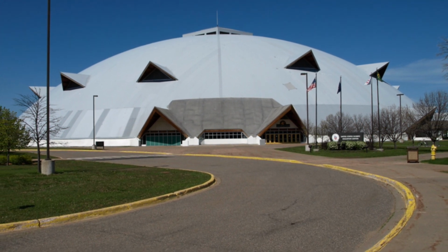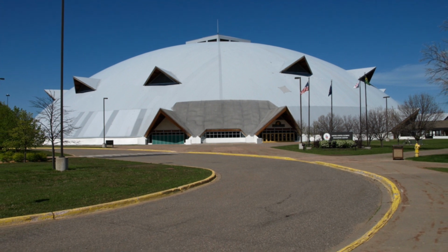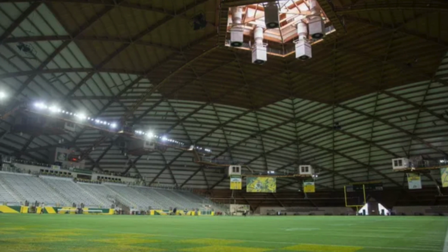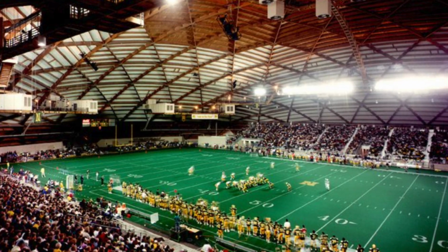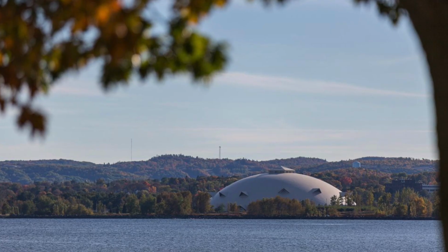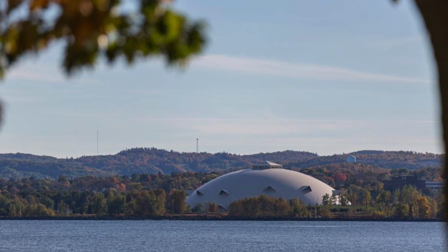From the outside, it is very odd looking, and at the time it opened, it was the largest wooden dome in the world. Inside, you can see the wooden ceiling, and there's also a capacity for 8,000 fans. The dome opened in 1991 and cost $23.9 million to build. It's also located right by the lake and can hold many other events than just football.